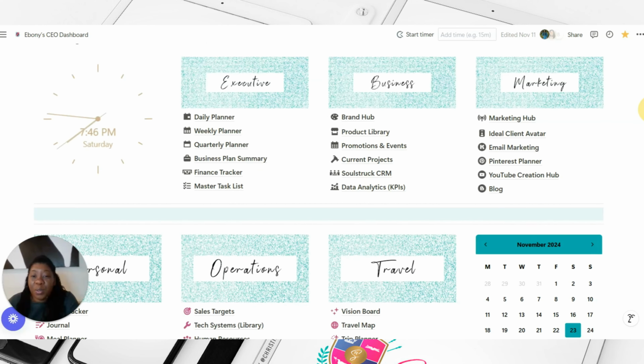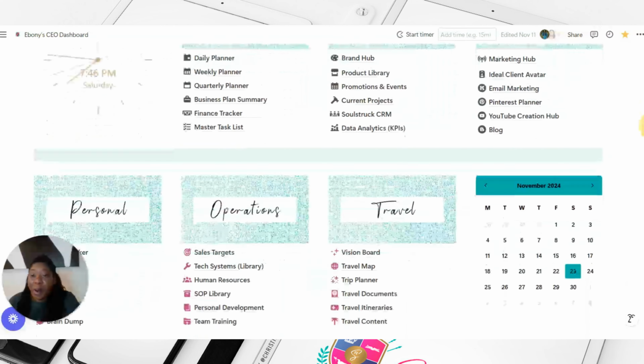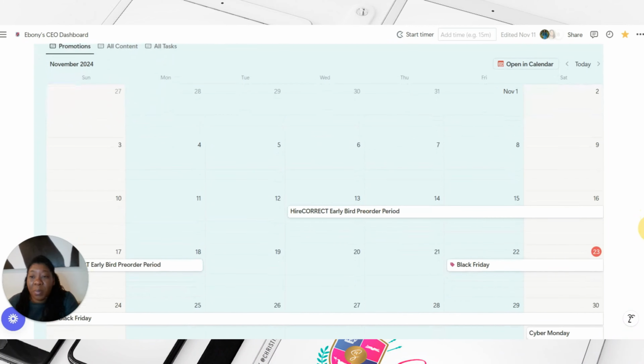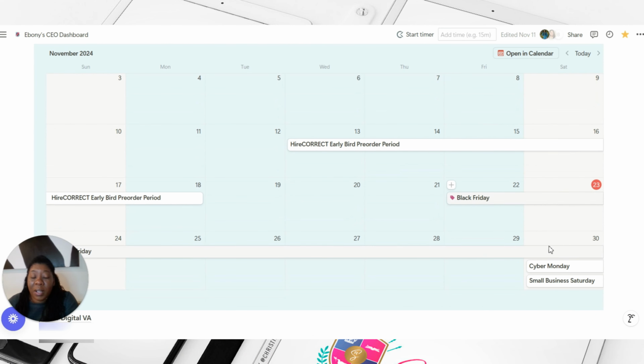All right, so welcome to my business dashboard. This is pretty much my homepage. This is where I start every single morning. When I log in, I come into my dashboard, and I'm not going to show you all these spaces. There's a lot of different things going on. With my dashboard, I do mix in both my personal life, my travel life, as well as business stuff, all in the same dashboard. But I'm going to walk you through the key spaces that I spend the most of my time in. We will get into the promos.